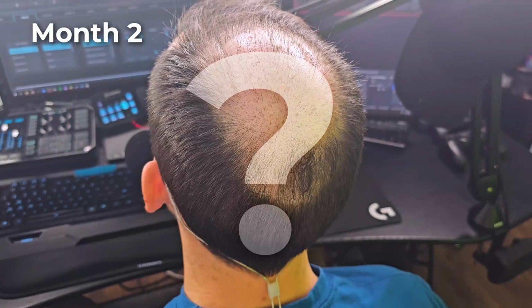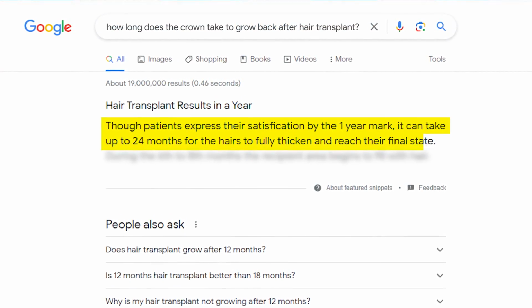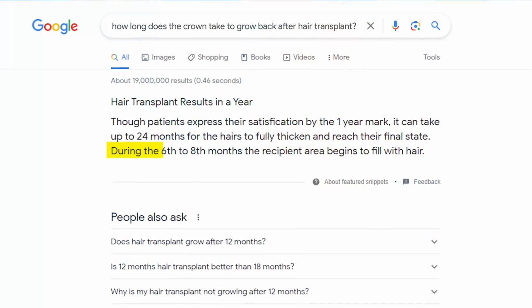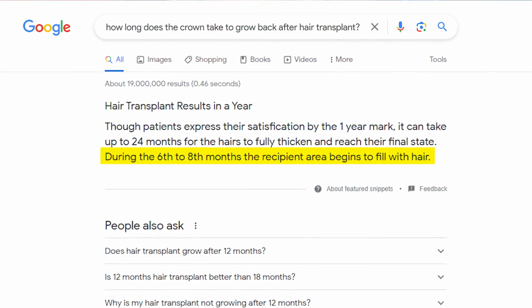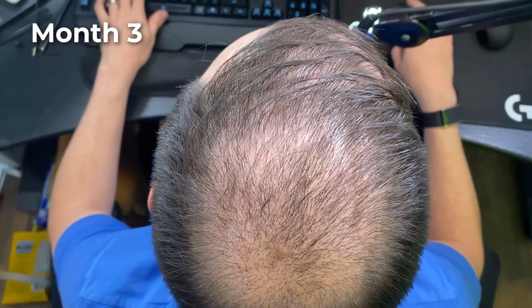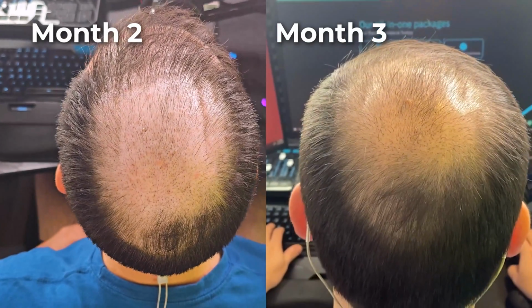You had a transplant. Well, unfortunately for me, guys, it takes 12 to 24 months for the crown of the head to completely grow back, which is quite a long time, especially when you are really wanting to see results. Now, I should see results between month 6 and month 8. We are in month 3 right now, so we have quite a little bit of time left, but hopefully we should see some results on this bad boy very soon.